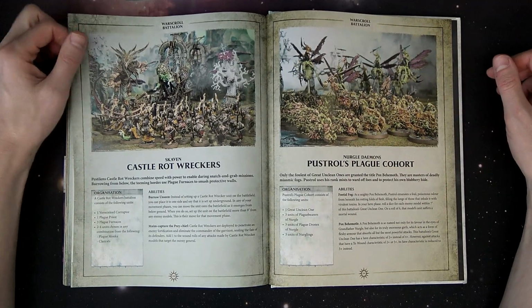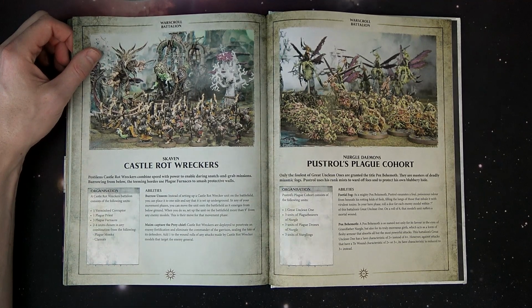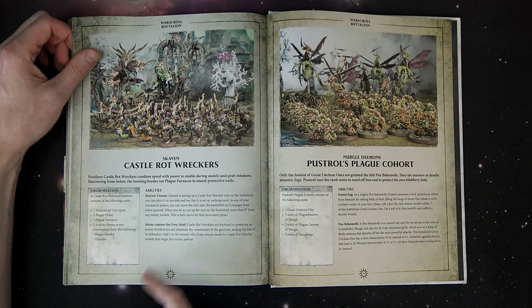That's pretty good. The Skaven Castle Rot Wreckers is, of course, Skaven's part of Chaos now, because Slaanesh is on the lam. So 1 Vermin Lord Corruptor, 1 Plague Priest, 3 Plague Furnaces, and 2 to 4 units of any combination here, Plague Monks or Clan Rats. They can burrow unseen, which basically means that instead of setting up the Castle Rot Wrecker unit on the battlefield, you can place it to one side.